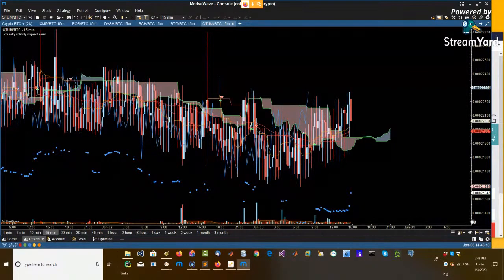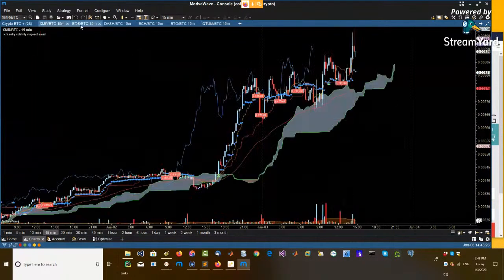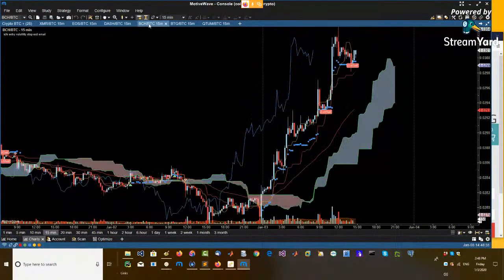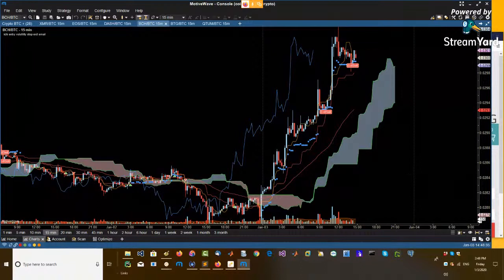If you guys got any questions, let me know. Right now, I would do the Forex as well, but at my time, Eastern Standard Time, New York time, it is closing down in the next few hours. So I'm going to leave these for now. I've had XMR BTC working pretty good. EOS, Dash, Bitcoin has been performing the last few days, as well as XMR BTC has been performing quite nice.